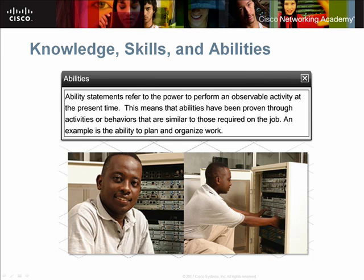Abilities refer to the power to perform an activity at the present time, such as on the job. This includes the power to apply the factual knowledge you have learned along with the skills you have practiced to analyze problems and synthesize solutions to those problems. For example, your ability to troubleshoot and correct a RIP routing problem depends upon your knowledge of RIP, your skills associated with configuring RIP, and your ability to manipulate and use each of those to solve the problem. Cisco certification exams assess the 3 areas of networking knowledge, skill, and ability.